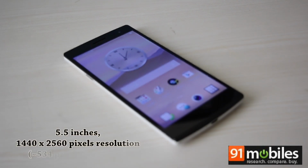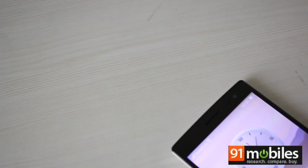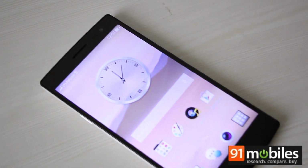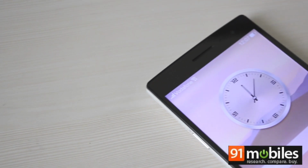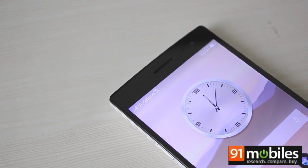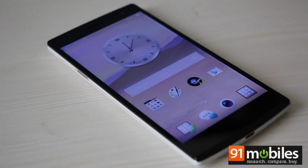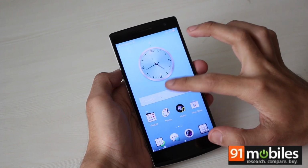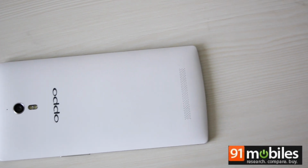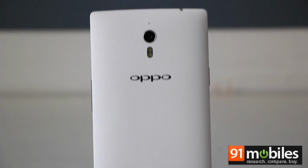With a display of 5.5 inches, the Find 7 is a phablet. Though thanks to its slim bezels, you can try to use it with single hands. Along with the display at the front, usual sensors above and navigation keys below, the device has taken a leaf out of Sony's playbook with a blue breathing light for notifications. The device has a matte finish at the back, making sure that it doesn't slip due to sweat.